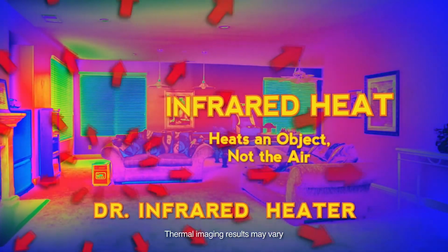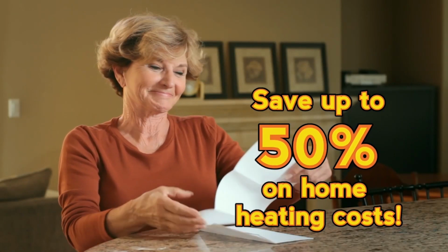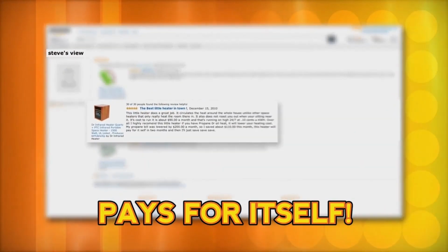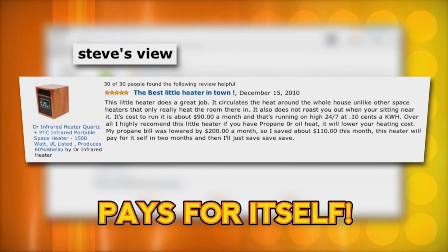Now, not only is it affordable and a great value, but it can help you save hundreds of dollars off your home heating costs. In fact, many homeowners enjoy annual savings of up to 50% on their heating costs. One customer, Steve, writes, "I saved about $110 this month. This heater will pay for itself in 2 months."